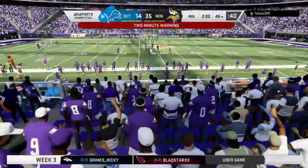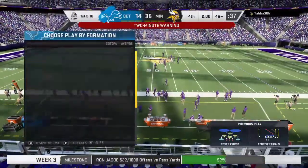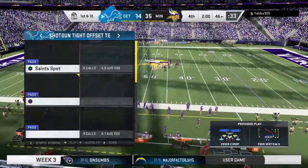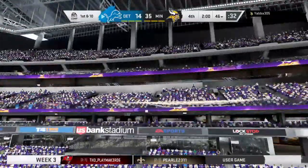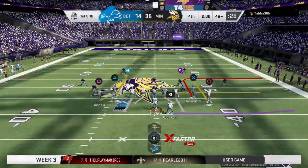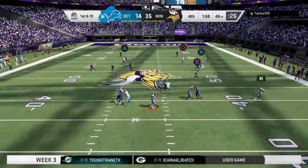Going to throw right side here, complete. And they pick up 25 as they convert on 3rd. It's a gain of 25 yards. And the Lions first down. So the Lions in possession of the football as we welcome you back. And let's see what they've come up with offensively after having time to talk it over.